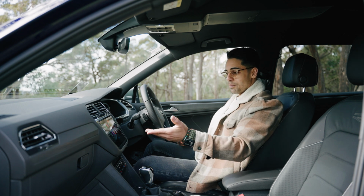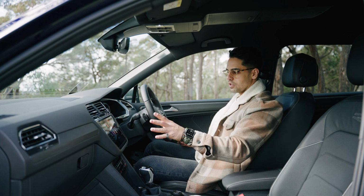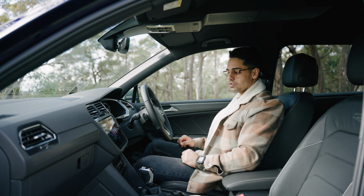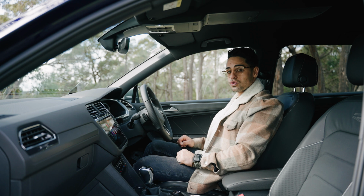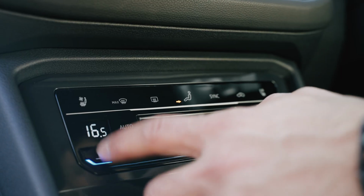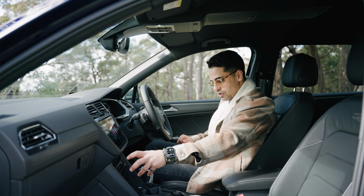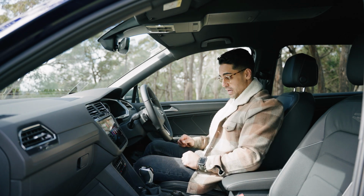The infotainment, you have Apple CarPlay, Android Auto. Very easy to use, very clear and very crisp. I really like it. Coming down to the climate control system, which I don't like, for a fact, is because it doesn't have physical buttons or knobs. It's just irritating when trying to change the aircon when driving. There's no response. It's frustrating. What's wrong with knobs and buttons? That is irritating, so please get rid of that.